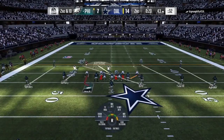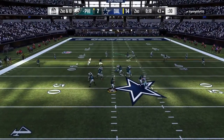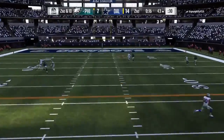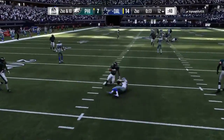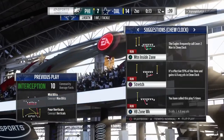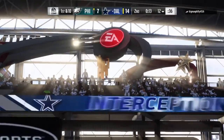I think you're right. They seem to have gone off tendency quite a bit, but only the second quarter. A lot of time to change things. Now Wentz. And he fires one that's intercepted. Picked off by Jeff Heath. And his guys have got it back at the closing stages of the first half.